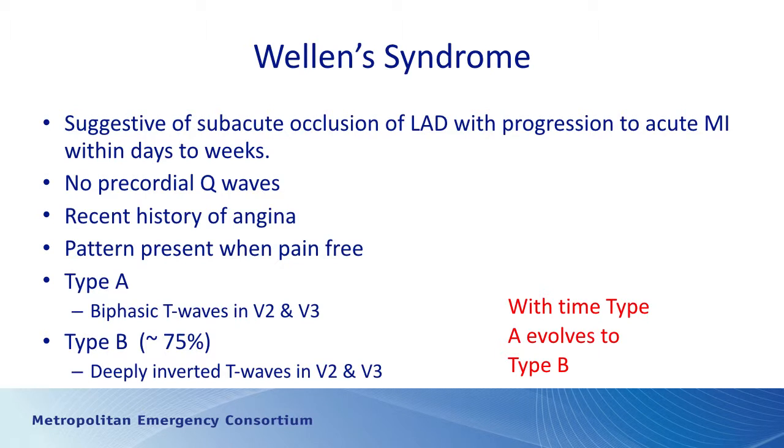So if you obtain a 12 lead in the field, it's important for us to look at it because you may have changes on that 12 lead that we don't have on the 12 lead at the hospital. There are two categories or types of Wellens, and they tend to evolve from type A to type B. Type A Wellens is biphasic T waves in V2 and V3. Don't worry, I've got pictures on the next slide.